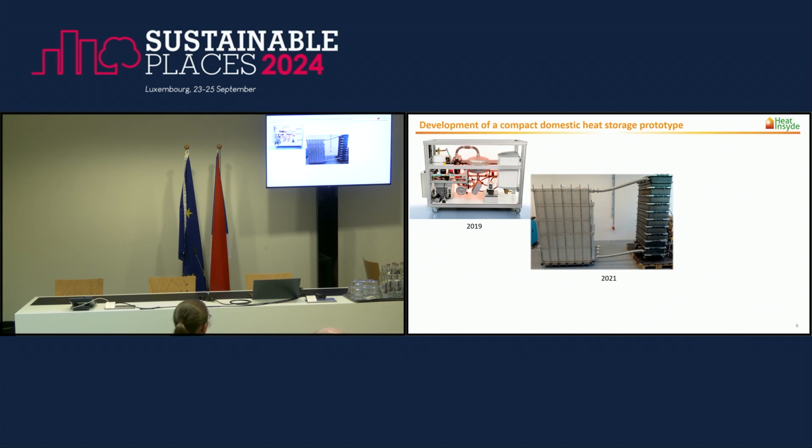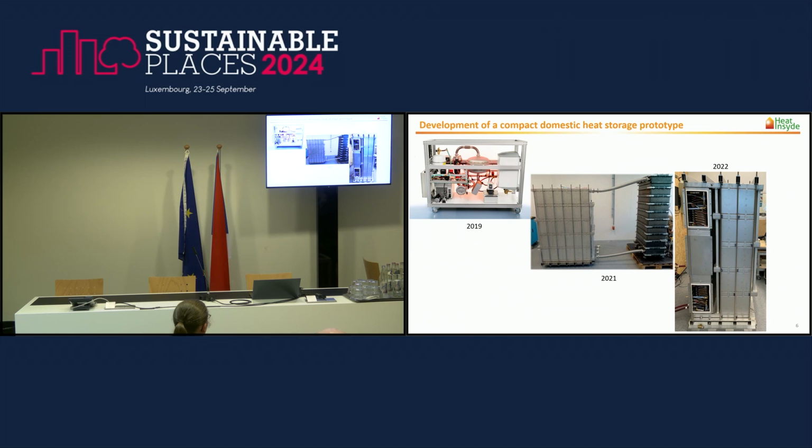So in the end, we end up with this final design. It is the same principle where we have on the right the TCM reactors, so a big box with these salt particles. And on the left, we have a tower of heat exchangers, fans, evaporators, condensers, you name it.